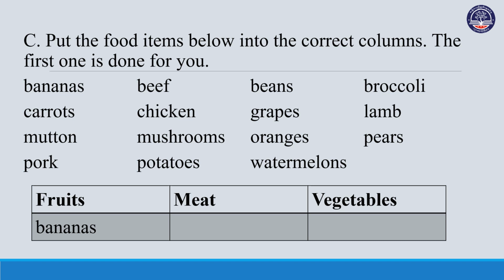And how about the beans? Beans are in the vegetables. All right. And how about the broccoli? Where is the broccoli? In the column of vegetables. Okay. Carrots. Carrots are also included in the vegetables. Chicken is in the meat. Grapes, fruit, all right. Lamb, yeah, this is also meat. And mutton, yeah, that's also meat, yes.